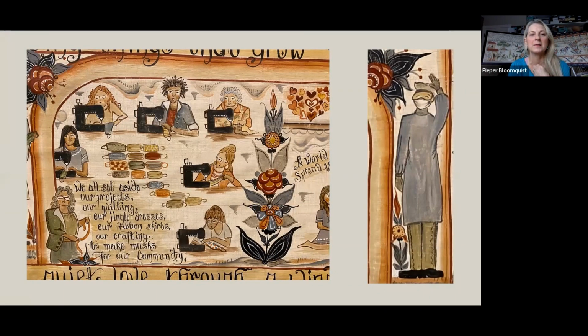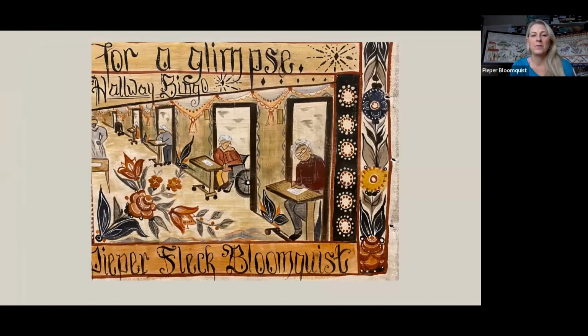Here's the making of masks. And so this is egg tempera with some of the traditional flower designs that belong to this type of artwork. And so this is my translation of the old Swedish bonadsmålning. Hallway bingo, those activity directors, good grief. What a bunch of hard workers, with or without a pandemic.